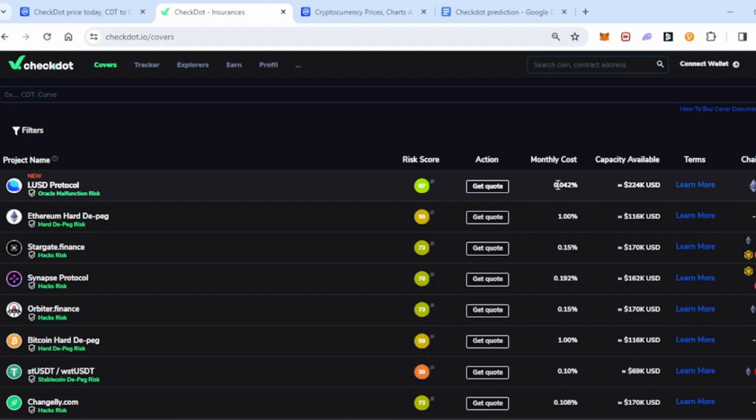So like I say, the actual monthly cost, say in dollars, will change depending on how much you want to insure. The actual monthly cost in percentage is completely fixed. And of course, the monthly cost will vary depending on how risky it is. So basically, the more risky the investment is, the higher the monthly cost is going to be.